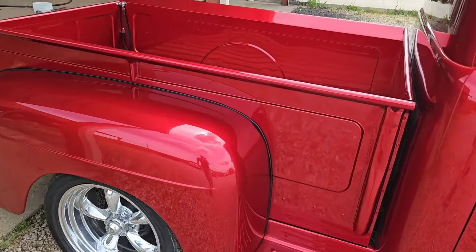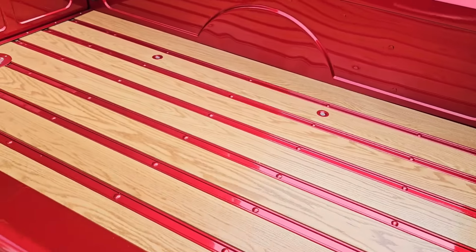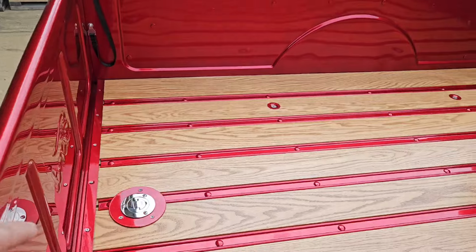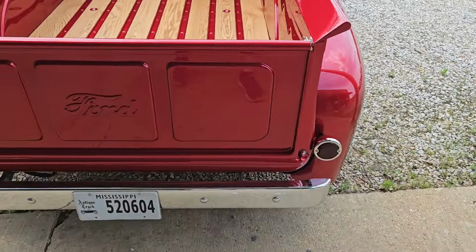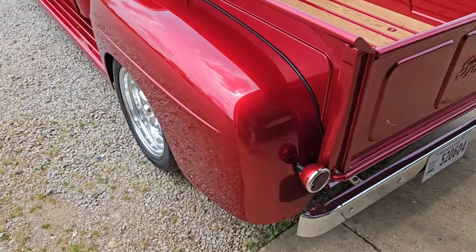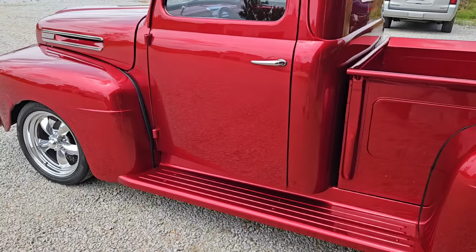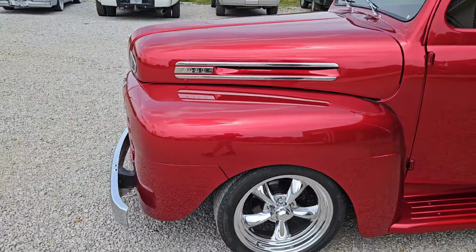Beautiful, beautiful red oak wood bed floor. We did the painted strips there, as you can see. Removed the gas tank here to the back of the bed. That's the fuel filler right here. Just again, a brand new 48 F1. All new bed, fenders, running boards, front fenders renewed and replaced. A lot of new sheet metal here.